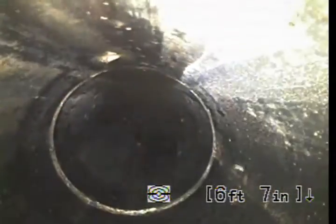So I was able to locate exactly where that transition is. It's just outside the building envelope on the right, back right side of the house, roughly 1 foot 10 inches deep. Okay, and we're back out of the system.